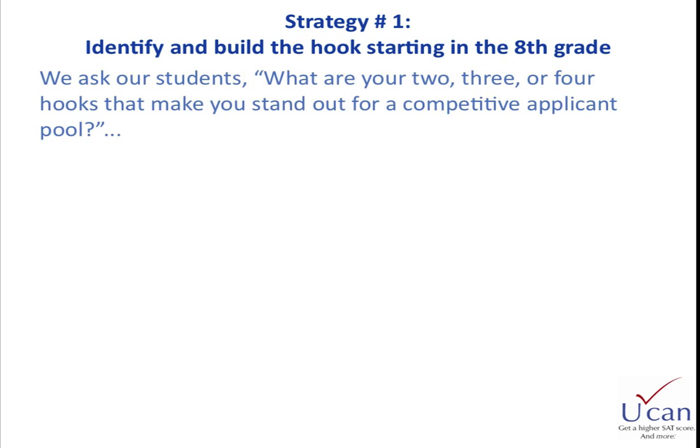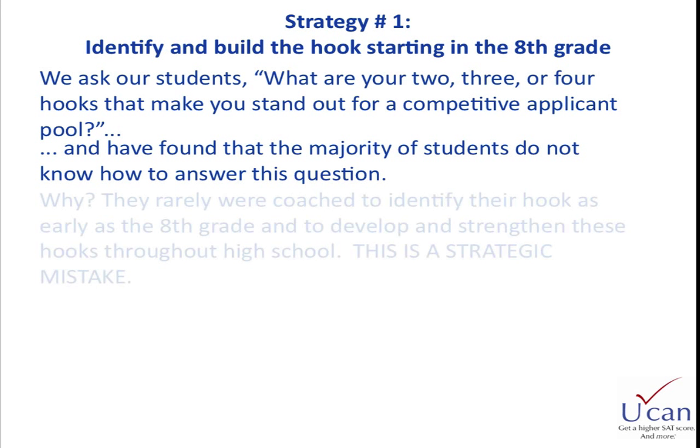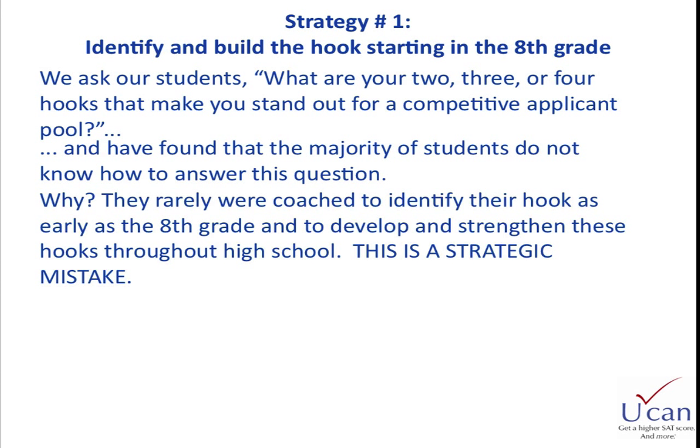Very often we ask our very new students, can you tell us what are your 2, 3, or 4 hooks that make you stand out from a competitive applicant pool? The vast majority of students out there are clueless and cannot answer this question. Why? Well, they rarely were coached to identify their hook as early as the 8th grade or at the very latest in the 9th grade, and thus, to develop and strengthen these hooks throughout high school.